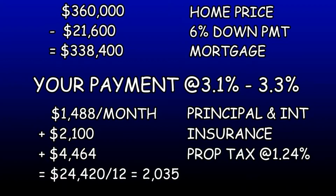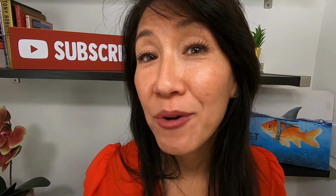So how does that affect you if you're buying a median price home in Palm Beach County? If you take the average price of a home, which is about $360,000, and let's say you're putting 6% down, that's about $21,600, which means your mortgage payment is probably going to be about $338,400. Now, interest rates today, spring of 2021, are about 3.1 to 3.3%. So that could change, of course. If you want to know what they are today while you're watching this video, go ahead and shoot me a message and I'll send it to you.